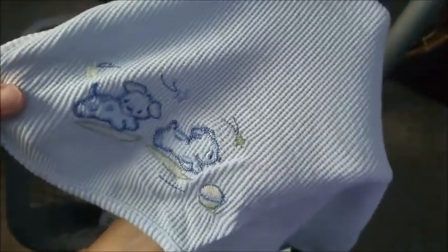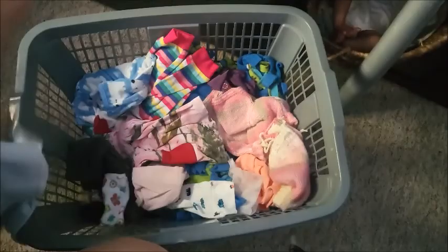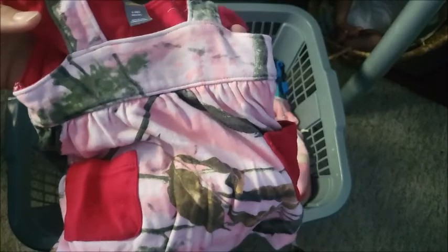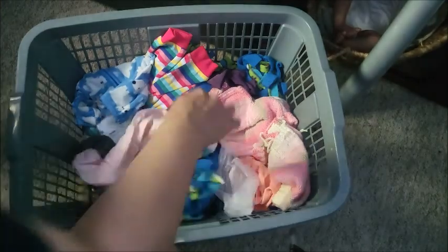Oh. I remember this blanket. It's one of my favorites. I should keep this out. I like it. Not newborn. This is not newborn. It's pink camo. I love this on Danielle. She is my Greta kit.